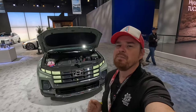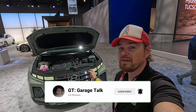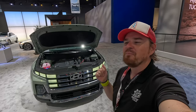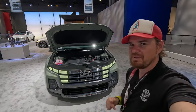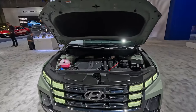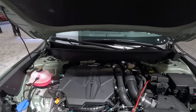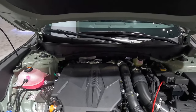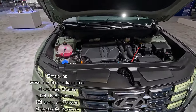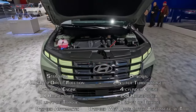Yes, gearheads, I am in New York City for the New York International Auto Show where Hyundai has updated their mini truck, their Santa Cruz, much like the Tucson on which it shares a platform with. Unlike the Tucson, the story under the hood is slightly different. Where the Tucson gets full gas, full hybrid, and a full plug-in hybrid variants, we get a 2.5 liter four-cylinder in turbo and non-turbo form. This one obviously is the turbo.